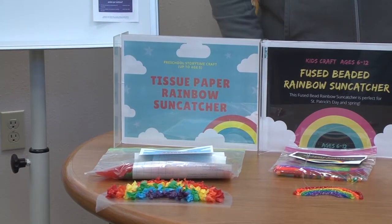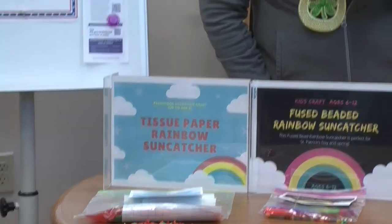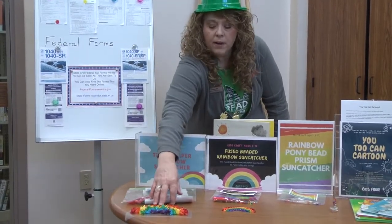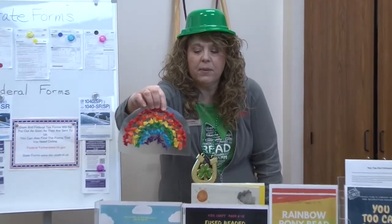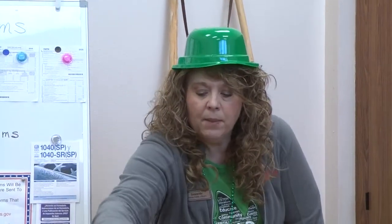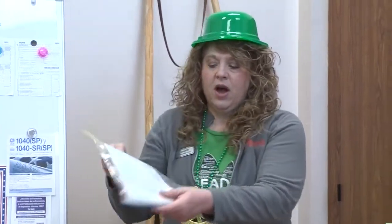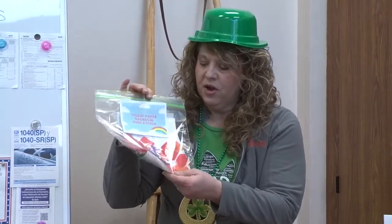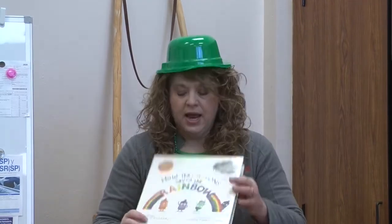The kit matches up with what she will be reading, and kids will be making a sun catcher. So they have tissue paper and contact paper, and then this can be hung up in a window to catch the light. Kids will have fun crumpling up the paper and sticking it to the contact sheet. Everything you need, the contact paper, the pre-cut pieces of tissue, and even a pattern are all available in the kit.